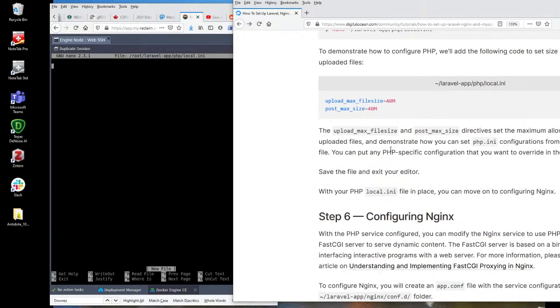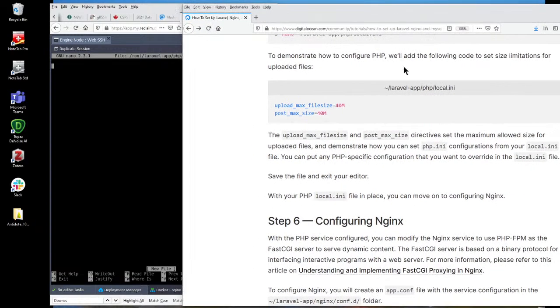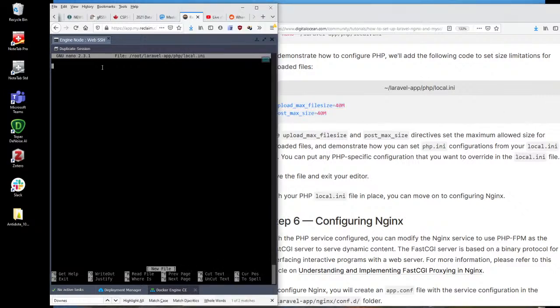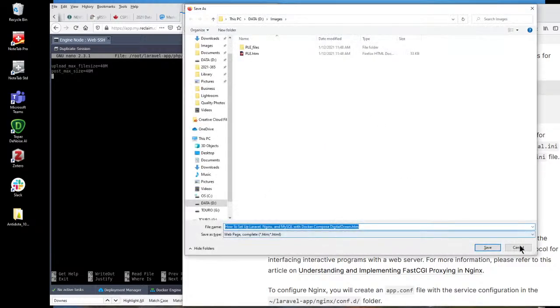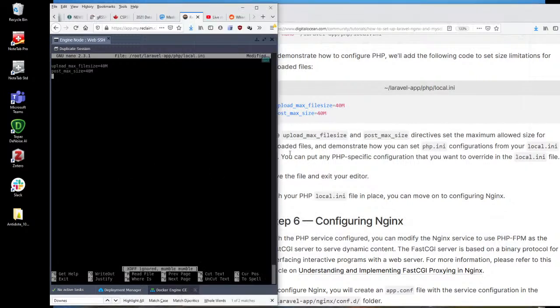So, to demonstrate how we'll configure PHP, we'll add the following code to set size limitations for uploaded files, 40 megabytes. So we're probably not going to do much more configuration than that. We can put any specific PHP configuration we want in here. I guess the main thing is we have a file here because we know that Docker Compose will be looking for it. Okay, so Control S. Oops, not here. Control S, which will be ignored. Control X. Save it. Yes.